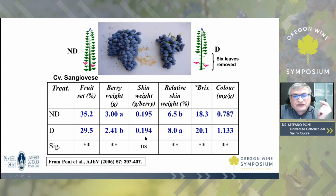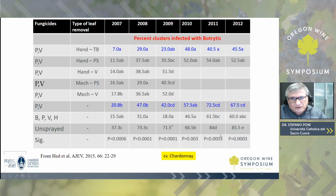But here there was an additional issue that was very neat. When we look at the berry weight, the berries were smaller in the defoliation treatment, but the amount of skin weight was the same. Well, that means that the relative skin weight was higher in the defoliation treatment, and this probably contributed to higher color. And higher color for Sangiovese is so important.